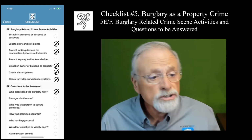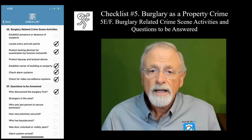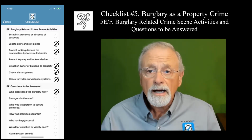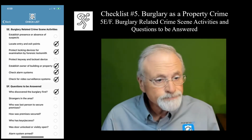Let's check off who discovered the burglary first. Obviously, that's an important person. What were they doing when they observed it? What did they see? How did they see it? How far away were they, etc.?